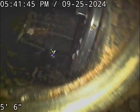I'm rerunning the camera through the line here. I've already scoped this thing. Line looks great. I'm just trying to give you a video here. Anyway, going into cast iron pipe right out of the gate.